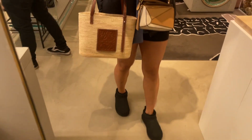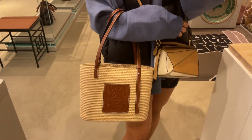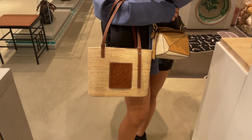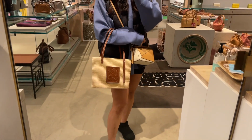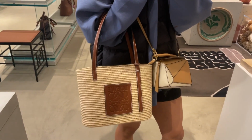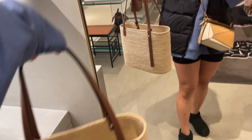And then also this is the basket bag that I actually do really want from Loewe. This is on my Loewe wish list actually. I just love the shape. If you guys have never tried Loewe basket bags, I highly recommend you do so. Loewe, I feel like, is one of the really popular brands that makes basket bags. They do have their other really popular one, which I will talk about later in the video.